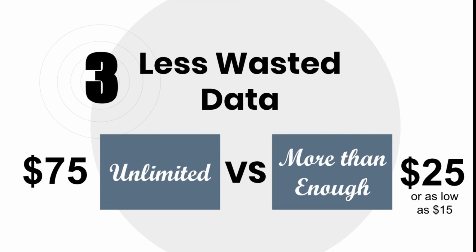In fact, you may remember that earlier in the video, I mentioned how much data I had been using on my pricey unlimited plan before I switched to Mint. It was less than a gigabyte a month, so even Mint's smallest data plan was more than twice what I needed. Their largest, more than 10 times what I needed, and still for a fraction of the cost.